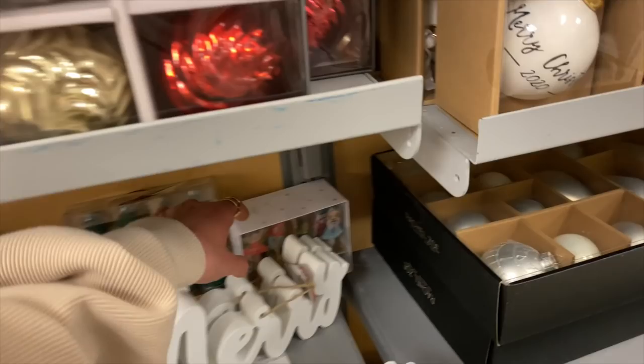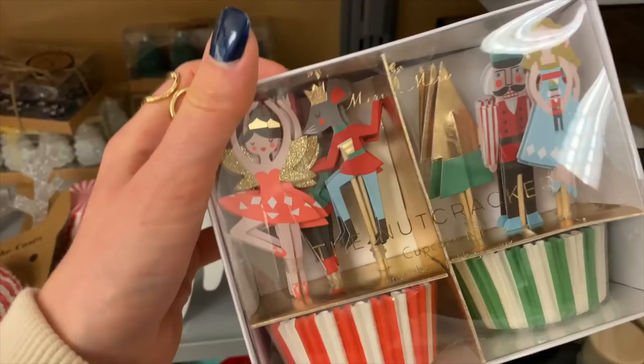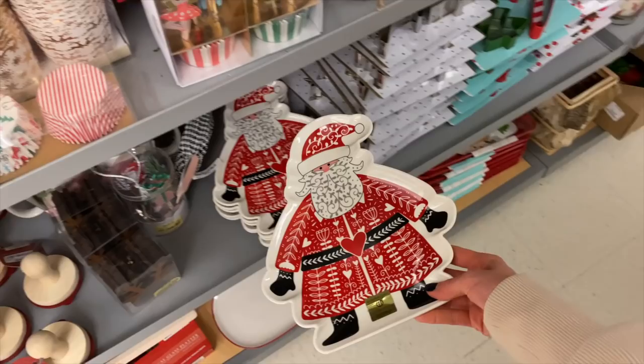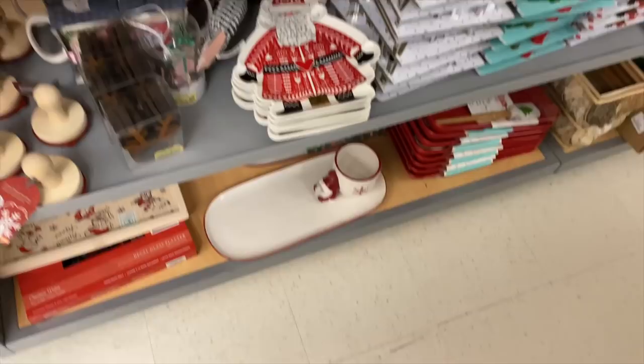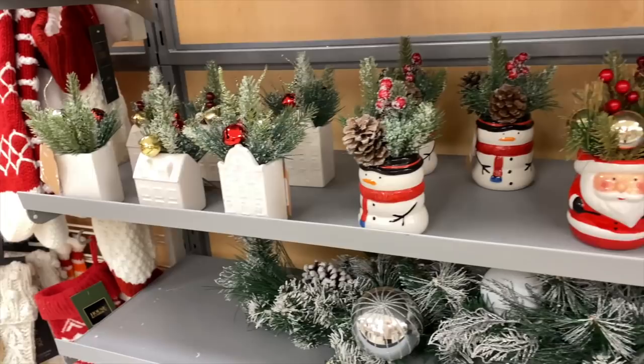Oh, these are adorable. Okay, I'm seriously tempted to get these. The Nutcracker cupcake kit with these little sticks. I just want the sticks, actually. Those are really cute. I might have to have those. $5.99. That's nice. For your cookies. That's cute too for the cookies and milk. That would be cute for an office to put on your desk for just a little subtle cheer. I like these house ones, building ones, whatever. Those are nice.